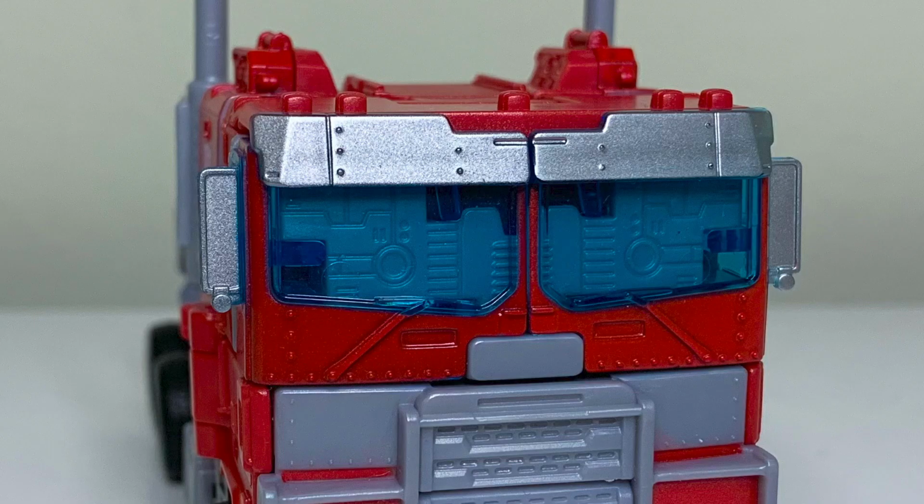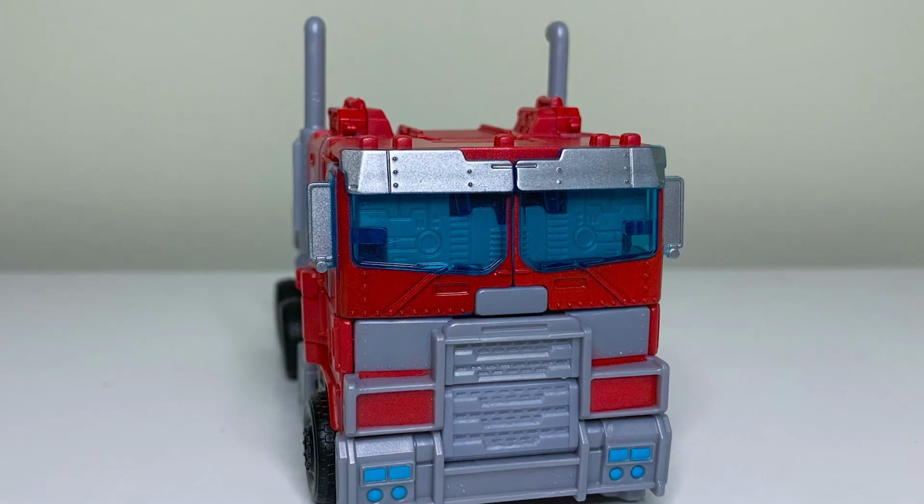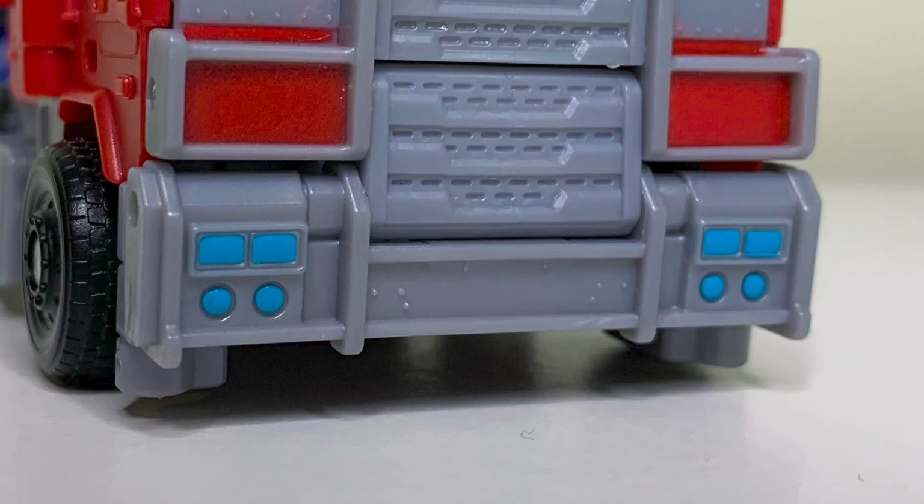His windows look cool and pronounced, like some fine shades. The light translucent blue really helps the whole cab pop more, and I love the silver on top, like he's so deep in thought. Also admire the bumps below the windows, reminding me of the G1 and Earthrise toy. And there's some speckles of sky blue, which are a treat.